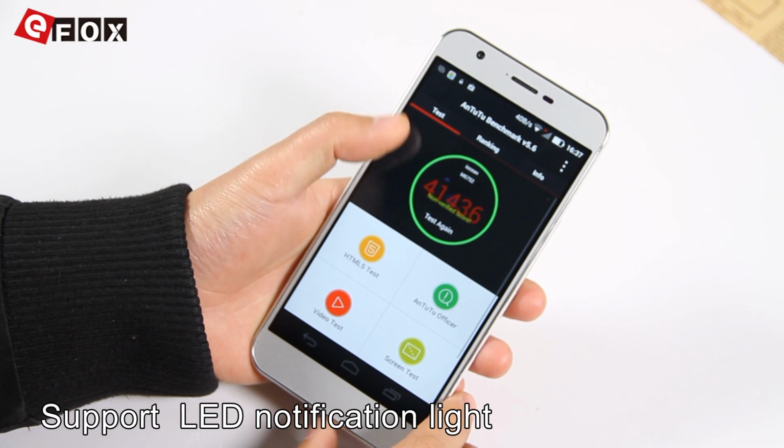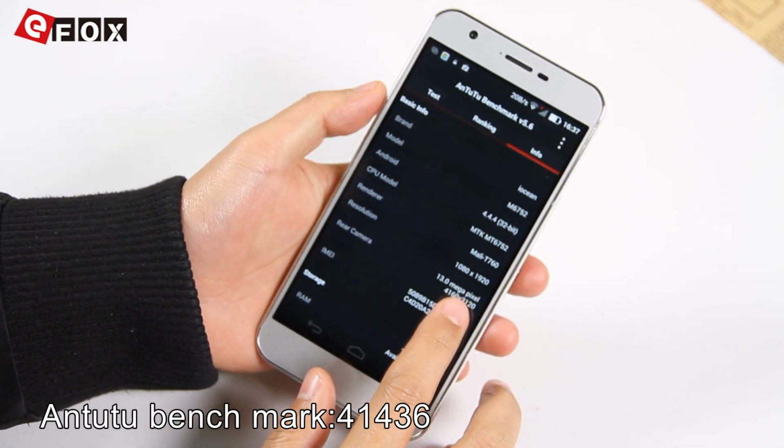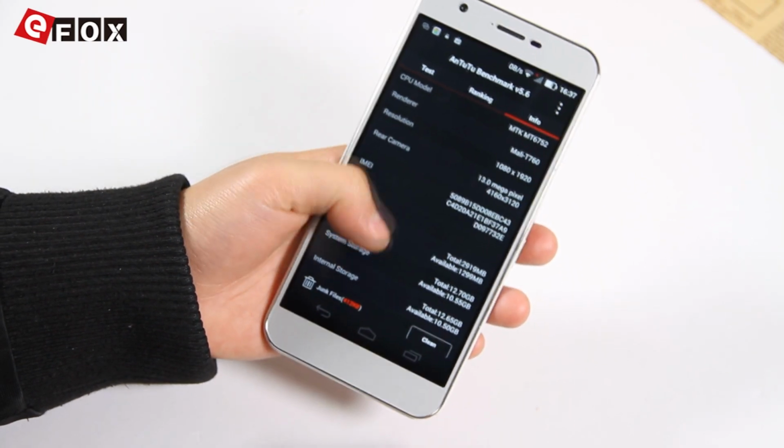How are the benchmarks looking? The answer is very good, with an entry benchmark score of more than 41,000 points. It really has powerful performance.